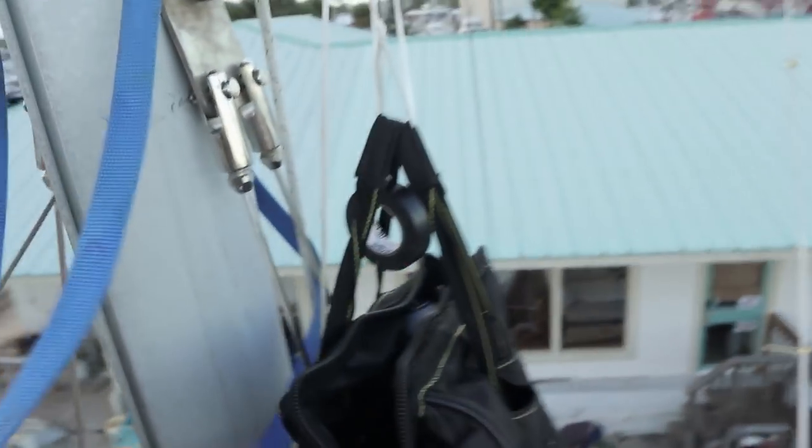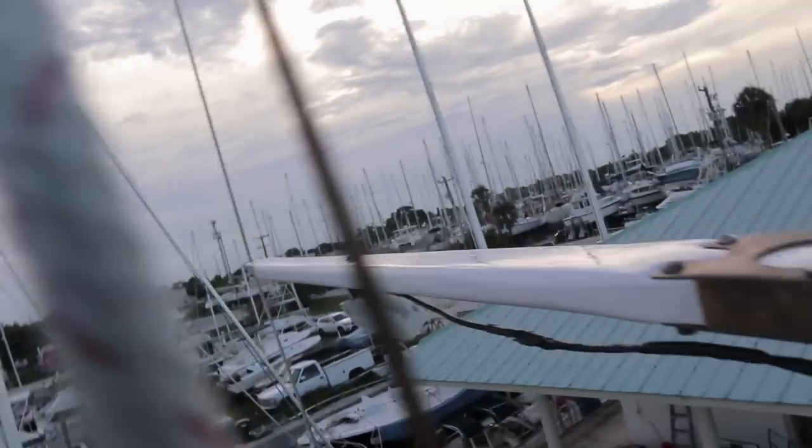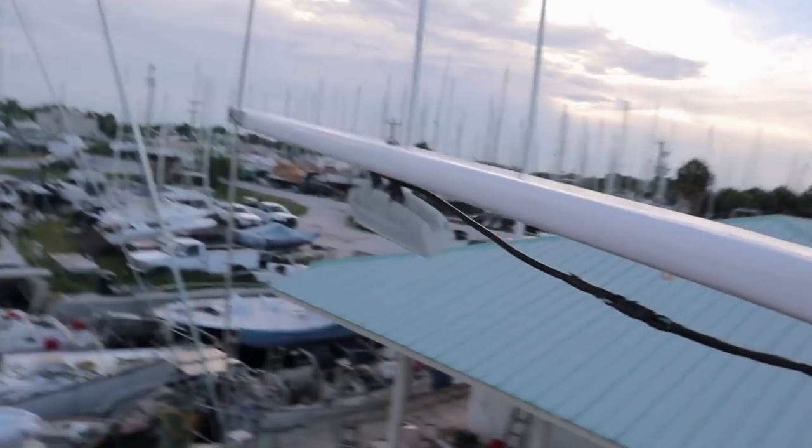So I got my bag of goodies, everything I need. I got the lights to switch out. Got the drill. Gotta change that guy. I already changed the other guy. And that guy. We hoisted up here everything I need. And it weighed a ton.